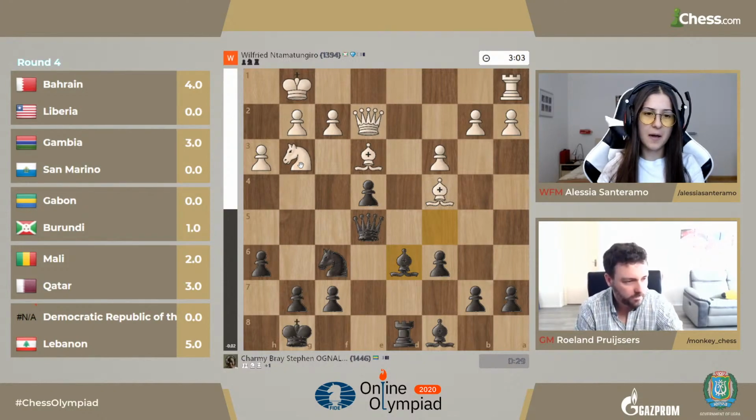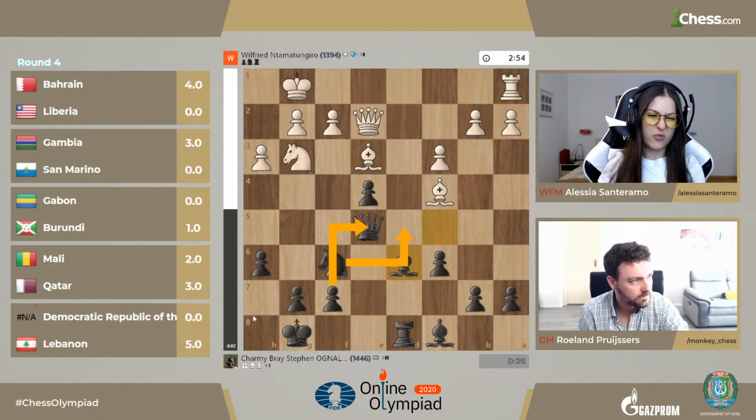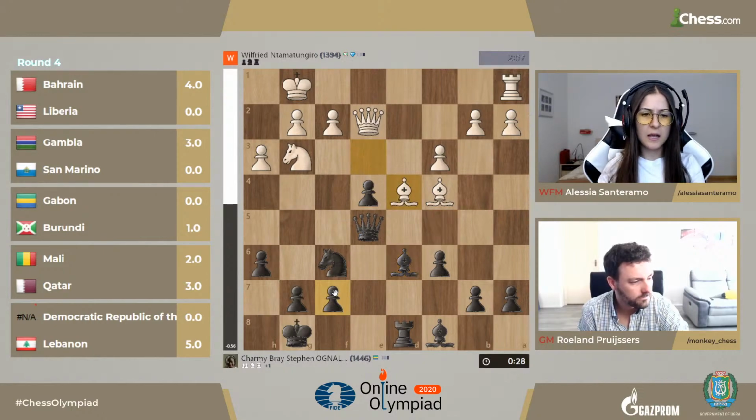Bishop e3. But still I think black is doing pretty fine. Actually black is a pawn up. And I guess something like knight d5, f5 can be an idea, f5, f4. Maybe first king h8 to put the king in a safer place. I like this position for black.